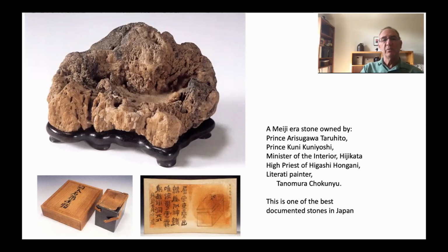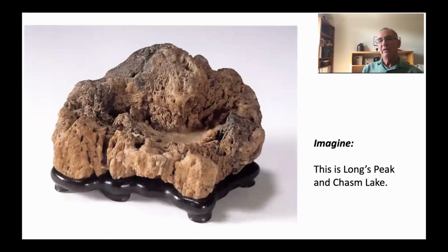And just to put this in perspective and to start to give you a feel for viewing stones, just imagine that this stone was Long's Peak, and that this area in the middle, this lake, if you will, was Chasm Lake. And in Japan, it's very common when people see Suiseki to say, oh, it reminds me of such and such a place. And the stones are often named after a specific place. But rather than thinking about this as a mountain in Japan, again, imagine that this is Long's Peak. You can actually climb around up the side and go through the keyhole and climb to the top of Long's Peak.